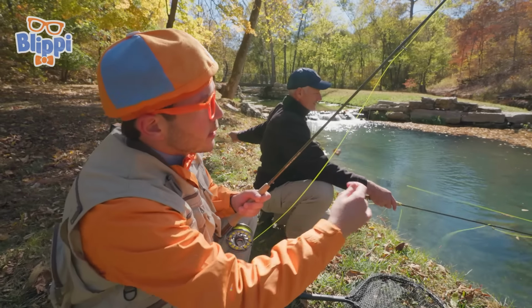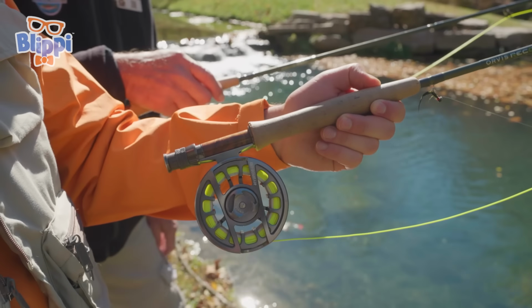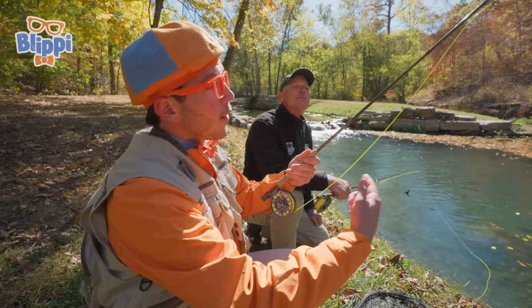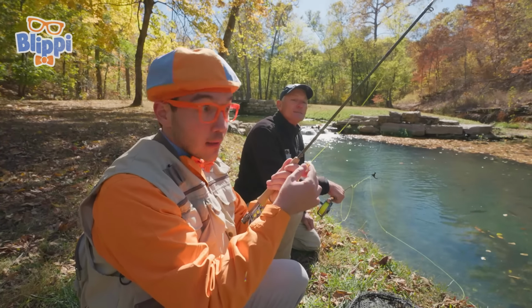Whoa, and it looks a little different, right? This part right here, the fly reel, that's the reel that holds the line. Yeah, it looks a little different from that other rod. Yeah, and the line's different too. It's bright green and it's big, really, whoa, fat. Oh yeah, it's a little heavier too.